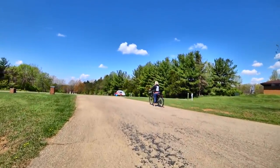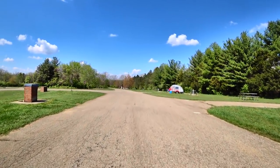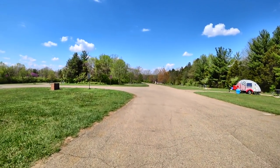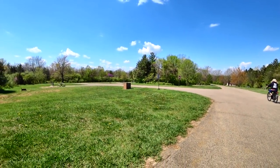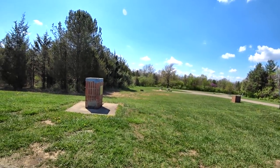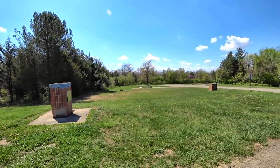And this one here, as far as I know, has no full hookups whatsoever. These are just electric only. But I just want to show you real quick here. Here's the water supply. That's a gray there. But here's a water supply right there, just to our left. Then that's a gray dump.